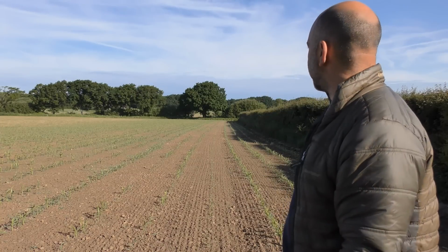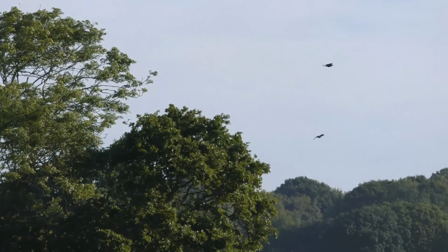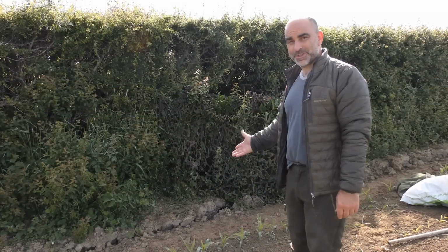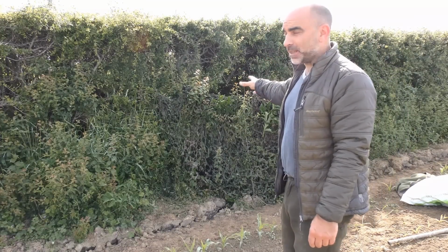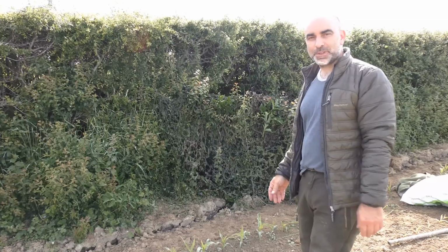It seems to be a reasonably good flight line coming to and fro across this field. So I'm hoping with a few decoys out, I might be able to get a few shots. Right, so, one hide. Hopefully that'll do the trick. You'll notice I've got a hedge behind me to hide any silhouette, and I'm also in the shadow here. So I'm hoping this will be quite a good spot once I've got a few decoys out.